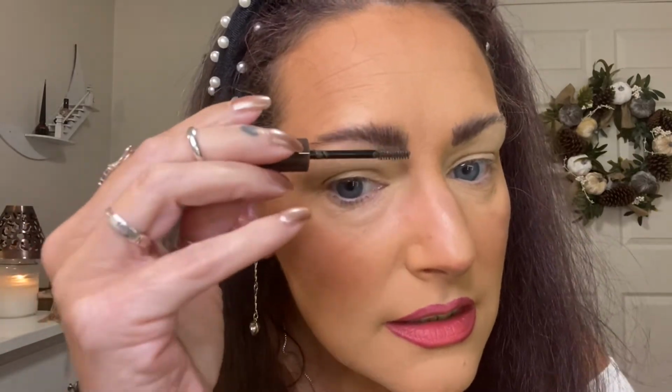Okay, I did forget, I wanted to use the Maybelline New York Brow Fast Sculpt Brow Mascara. So I used my Lift and Snatch to paint them in. Now I'm gonna use this. So short side lays down the product. And then long side combs it through.